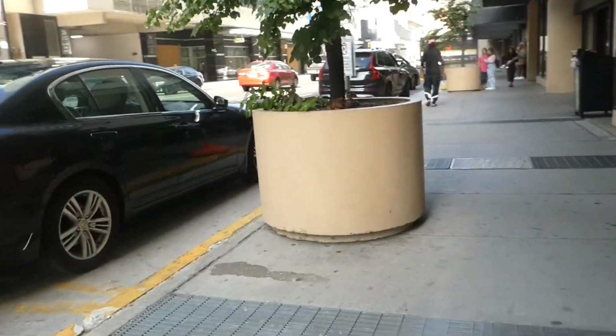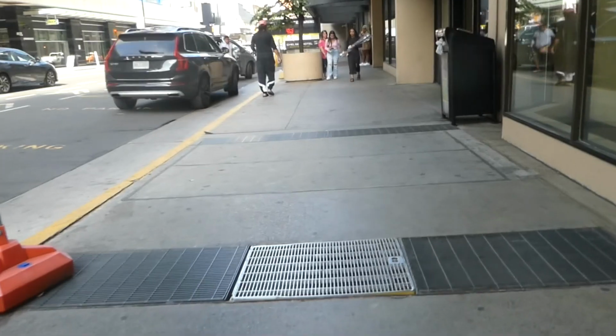Lots of New York drivers here, not uncommon to see them since we're like an hour and a half drive from the state itself. A lot of Americans come in through the Rainbow Bridge at Buffalo.